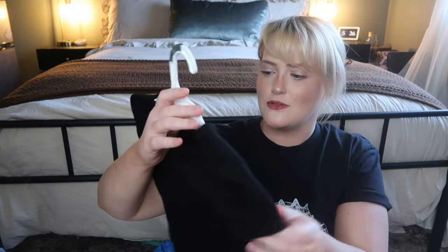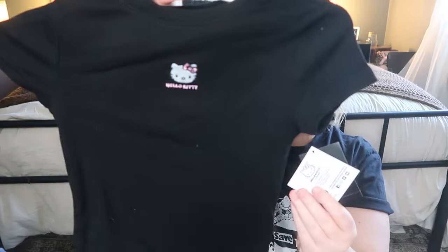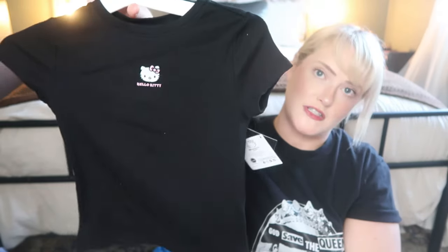And then at Target, she picked up a couple things as well. We picked up yet another Hello Kitty item. This is a cute little Hello Kitty baby tee, and it's embroidered. I loved it. This was $10, which I thought was such a good deal. And I think everything was on sale like 20% off or so when we shopped, but really cute.